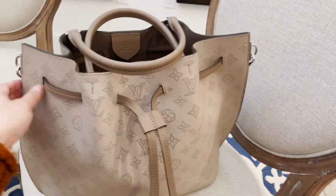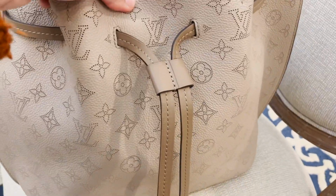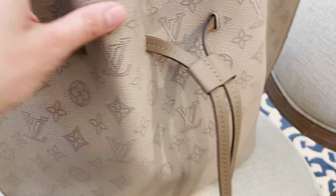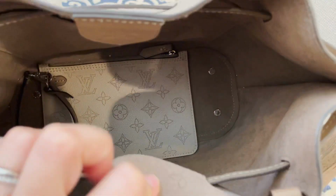And the Mahina collection is actually known for its perforation on the leather. So it's like a laser cut, if you notice, right? It's really nice. And then the inside of the bag is like a velvet.